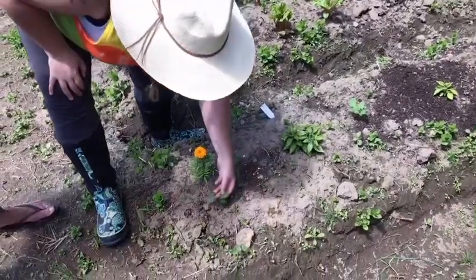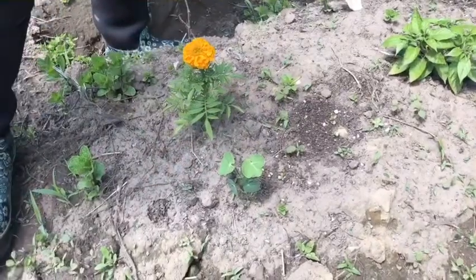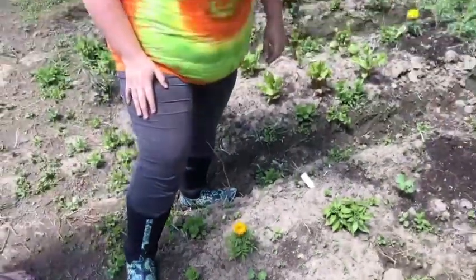That's a mouthful. It's got a very interesting leaf on it, though, doesn't it? Right, it's beautiful. Yeah, it's very unique, even in its young state. It's very beautiful.